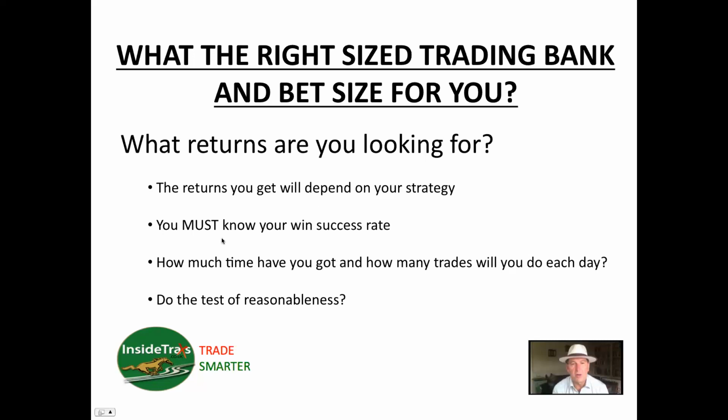You must know your win success rate. You must know that. You must document it. So therefore, do not embark on a trading career of any sort, whether that's part-time, limited time, or, God forbid, full-time, if you haven't got a clear, documented view of how many times you win doing what you do. How much time have you got, and how many trades will you do each day? It's very, very important. And do the test of reasonableness.